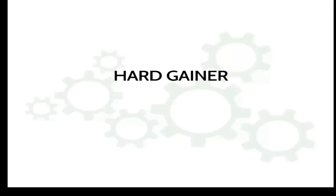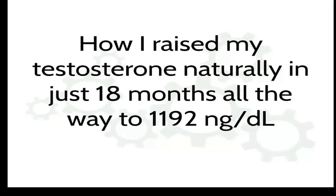So what is helpful is telling you how I raised my testosterone naturally in just 18 short months, all the way up to 1192 nanograms per deciliter. And for your reference, that's above the clinical reference range. And this was all without drugs, without gels or shots, and I didn't even use supplements.